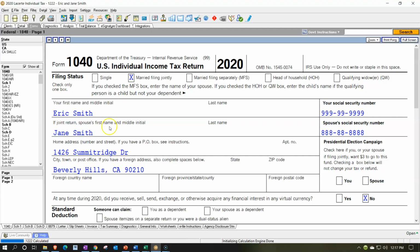Come in, relax with Income Tax 2020. Here we are in our Lacerte tax software. You don't need the Lacerte tax software to follow along, although I do believe they have a 30-day free trial. So if you can get access to a promo version or a demo version of it or any other tax software, it could be a good tool to practice with.